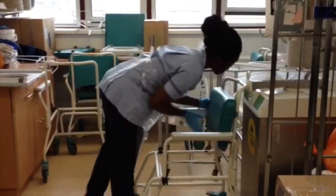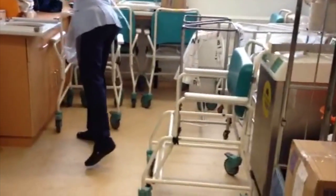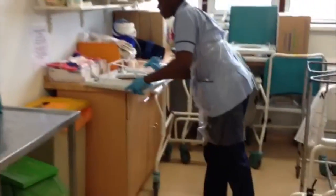On my first day on placement, a patient asked me to help him to use the commode. The only problem was no one had shown me how to put it together. This is the kind of thing that you should become familiar with really quickly.